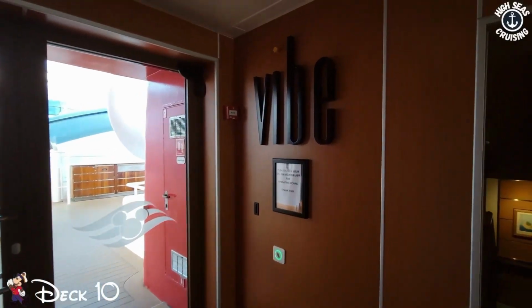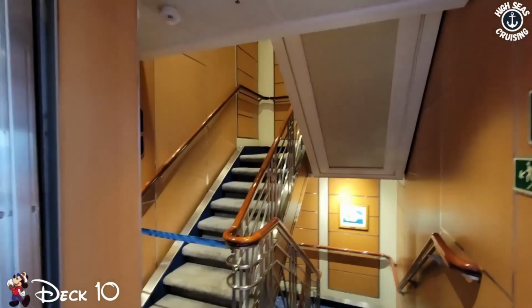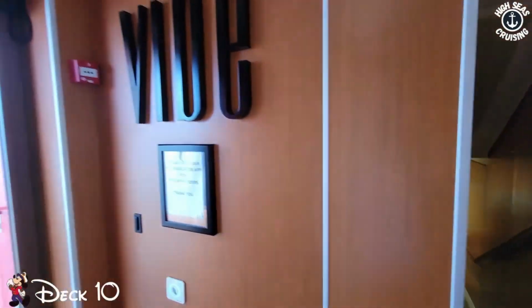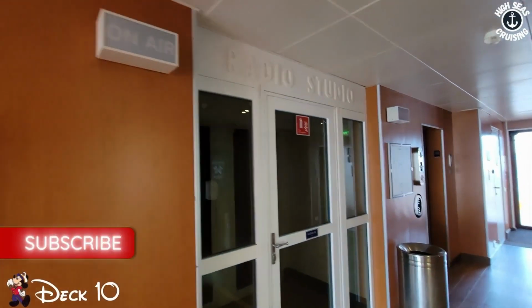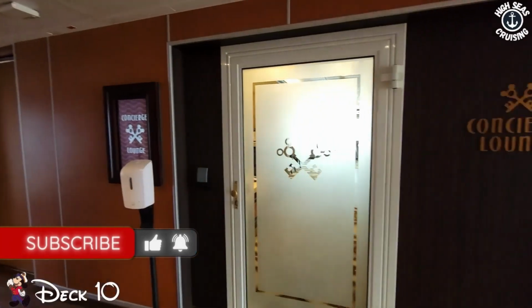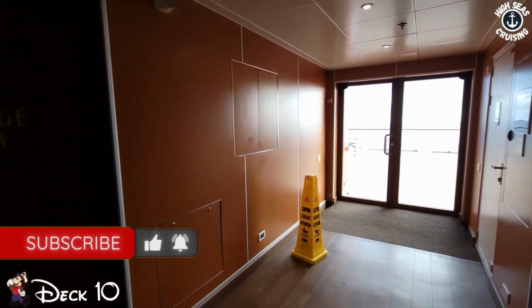For deck 10 midship, you have your entrance into the Vibe Teen Club. Now that is up the stairs there. And that's actually in the midship funnel. You also have entrance into the radio studio, and the entrance into the concierge lounge is all here on deck 10 midship.